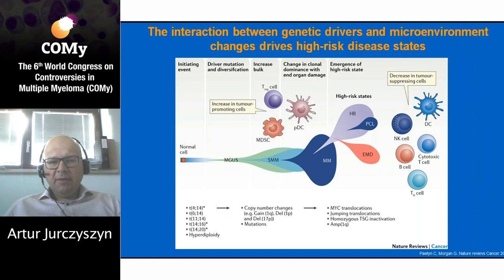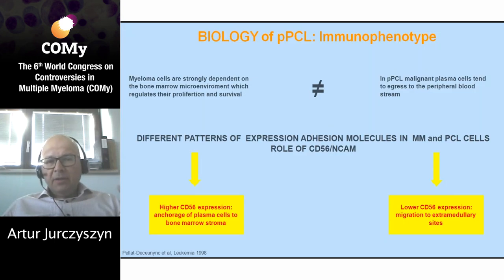You see here the initiating event in normal cells and driver mutations, increasing bulk, and emerging situations like plasma cell leukemia and extramedullary myeloma. This is a decrease in tumor-suppressing cells. So the biology of plasma cell leukemia is very complicated, and it's different when you compare it to multiple myeloma. In myeloma, cells are strongly dependent on the bone marrow microenvironment, which regulates their proliferation and survival. In primary plasma cell leukemia, malignant plasma cells tend to egress to the peripheral blood stream.